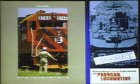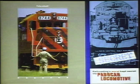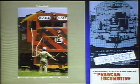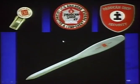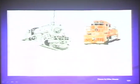They did some advertising. These are a couple of the brochures that they used for the Paducah build to take to other railroads to see if they can sell some. This is some of the gifts that they would give. And then this was a patch that was specially designed for Paducah Shop and Paducah Shop Security.